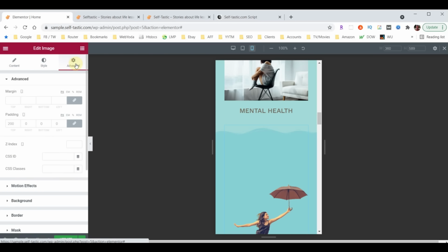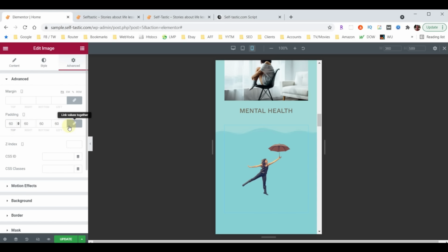And we'll go into Advanced. We'll do 60 at the top. We'll unconnect that. We'll do 30 on the left, and we'll do 30 on the right. At the bottom, we'll do 0.